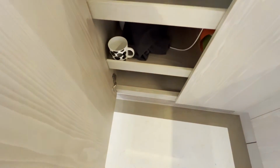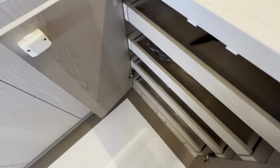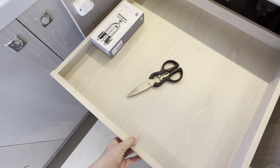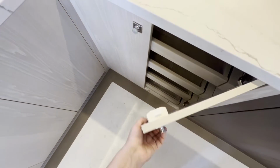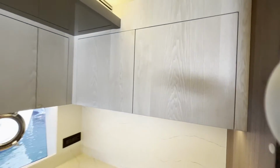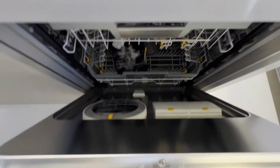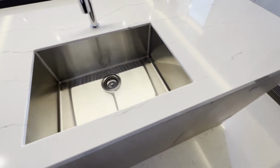This is storage for your dishes or whatever you want to put there. More storage. Oh, this is really nice. Let me show you. Oh, look how deep it is. There's this little clip there. Nice. All right, let's see. There should be a dishwasher here. Yes, there's a dishwasher. It's very nice to have a dishwasher on the boat. A very deep sink.